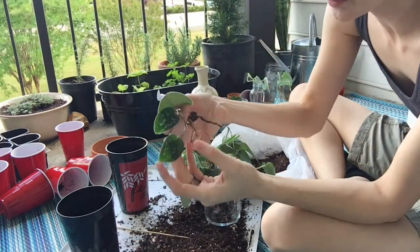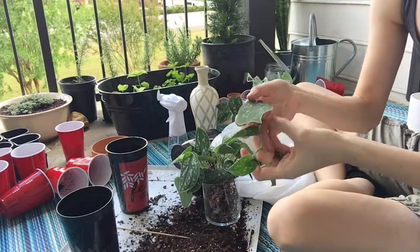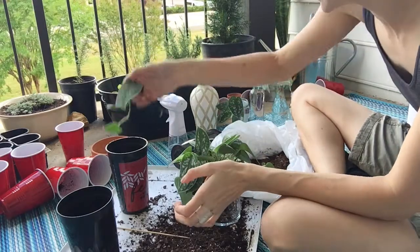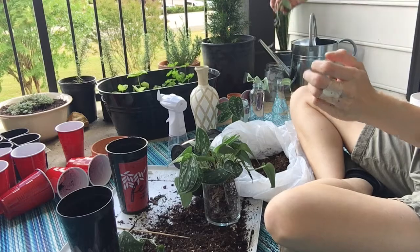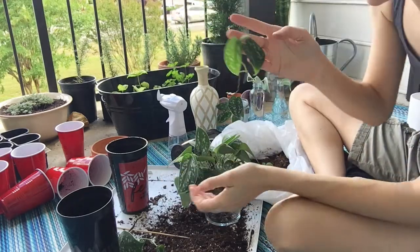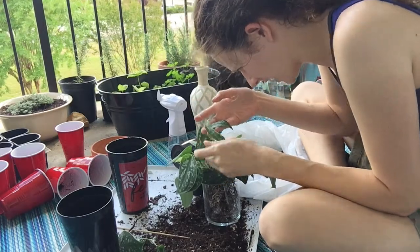I don't know about this one. This large leaf is very, very dominant, and these two are just so small. I think I might pull this out and use it for something else. Look at this beauty, and it's got a leaf unfurling. I'll try and put this in through the top.